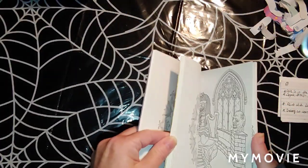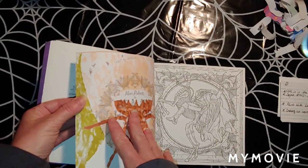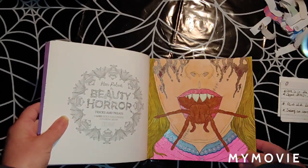I don't think I've colored any others in this book. That's the only one I've done so far. And I did this one September the 6th, 2020. That's when I did this one.